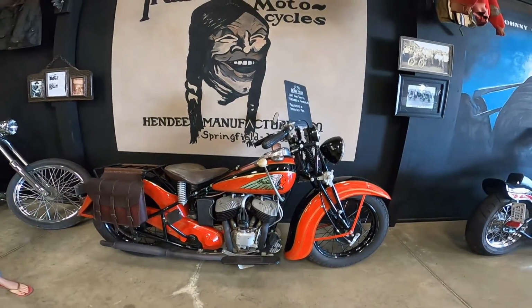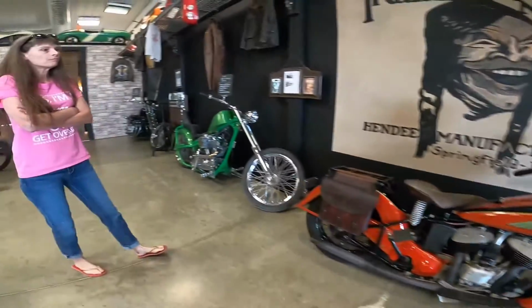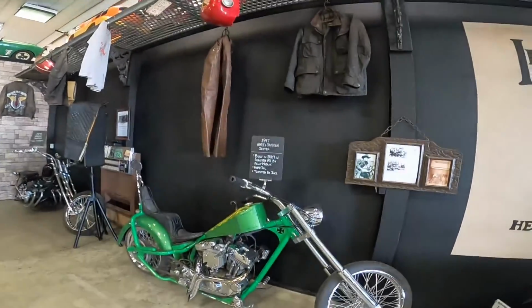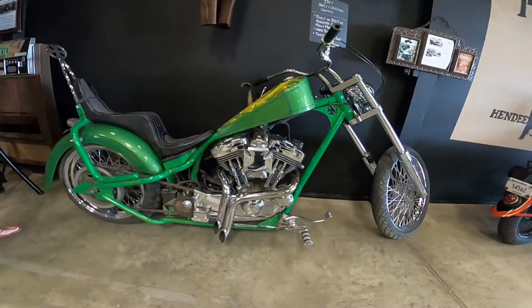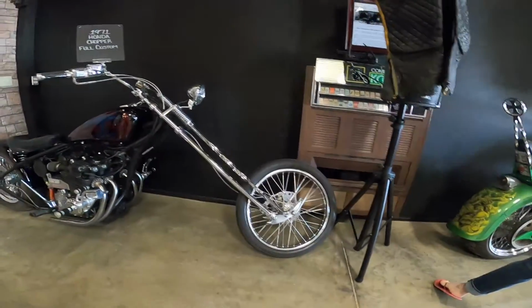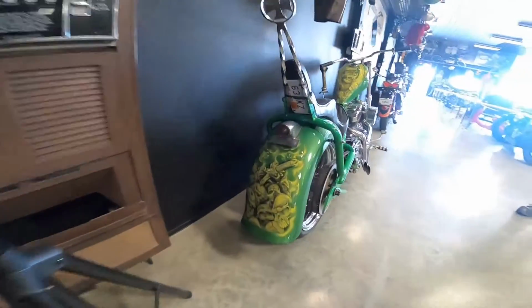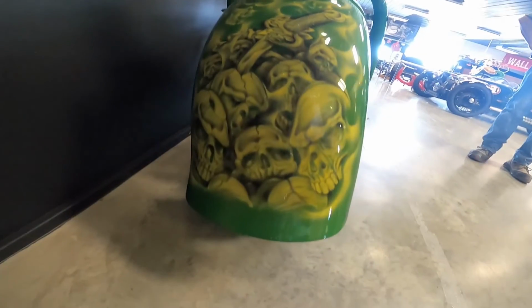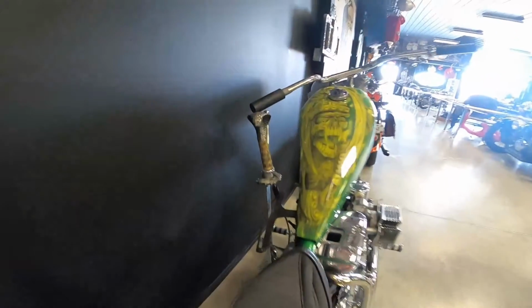1939 Scout. That's just an old chopper I did years ago. I rode it to Kansas City and back one time, and that was enough. The paint's done by Jeff Juice. I don't know if you ever heard of him here in town. Great guy. And he raises his daughter by himself. That says a lot about him.